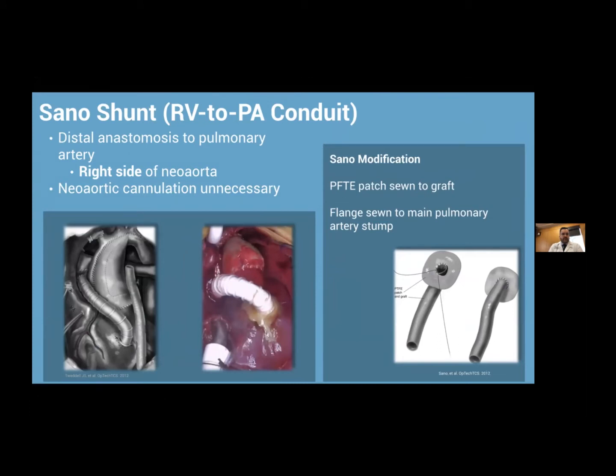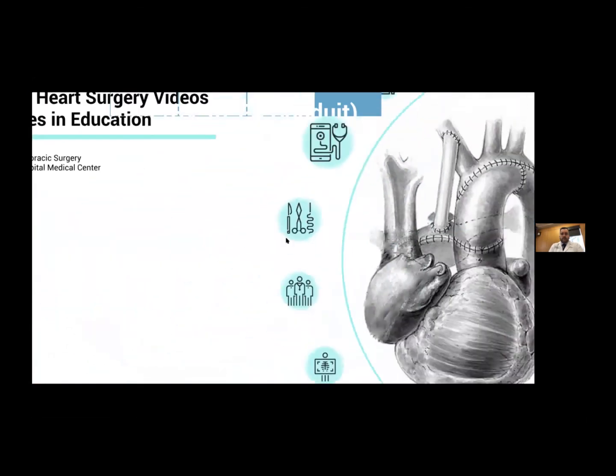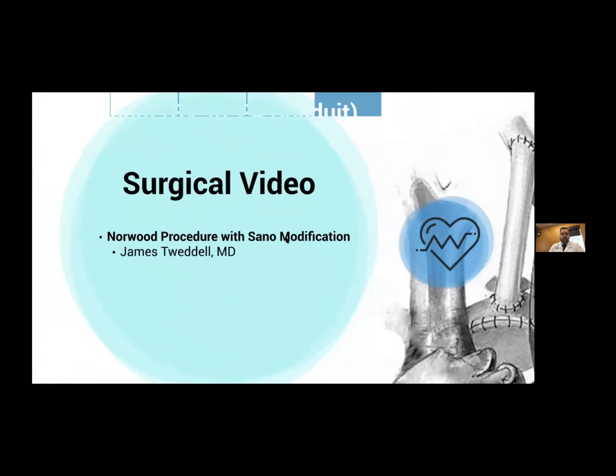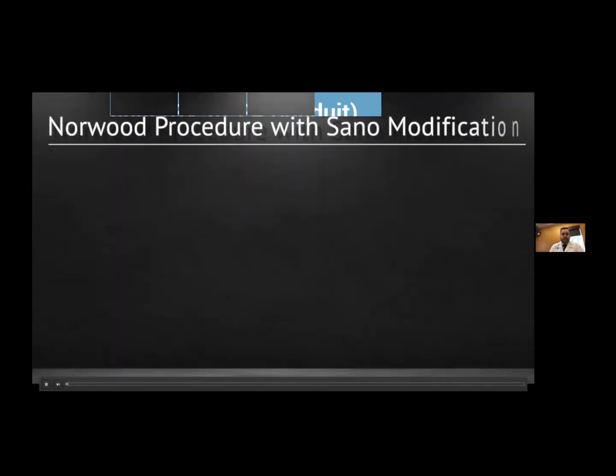So this is a Sano shunt. So this is what I'll be showing you guys. So there'll be the RV to PA conduit here instead of the BT shunt. So I will show you guys the video. So this is, again, the Norwood procedure. This is performed by Dr. Tweddle, who's our chief here. And let's get to it.